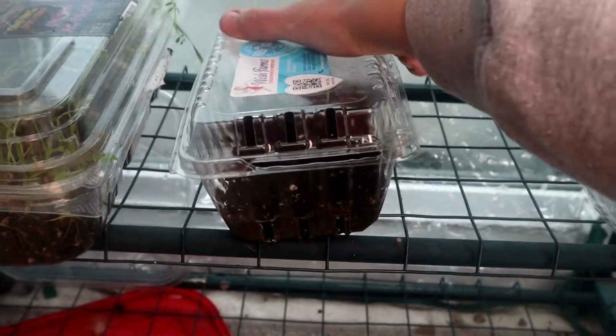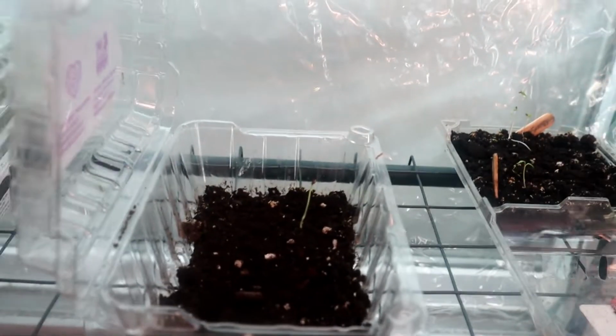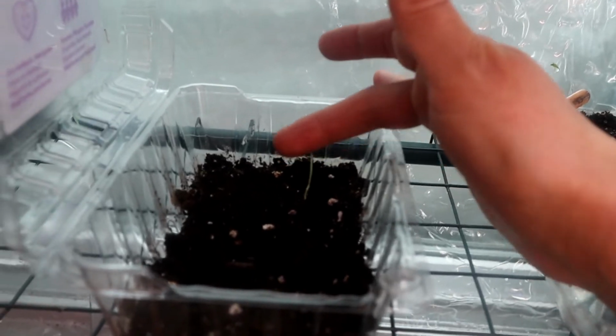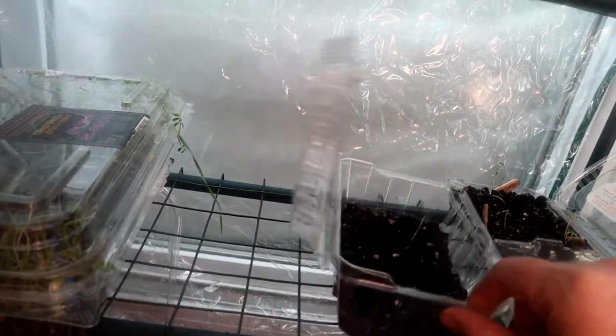This has something. Yesterday there was nothing. I don't remember what's in there, honestly. It's something I planted for inside. I thought it would be tomatoes, but I can see there that clearly it's not. We'll see. I'll let it grow.